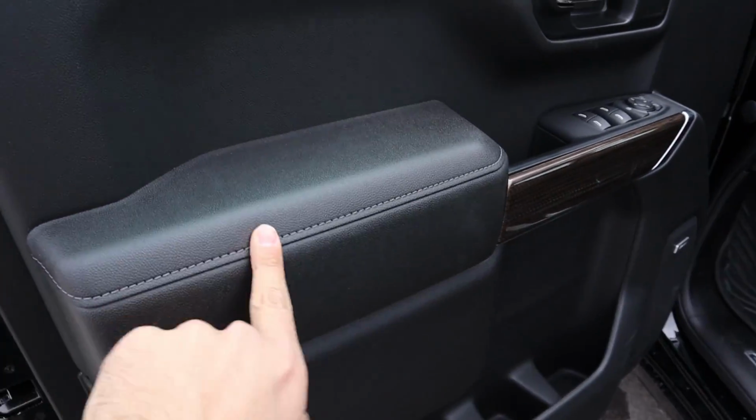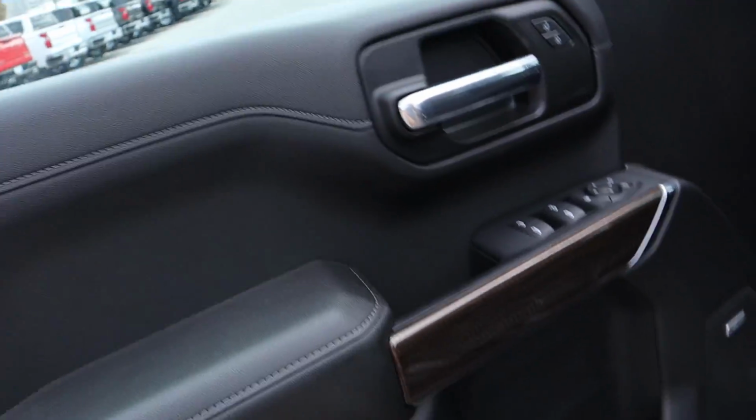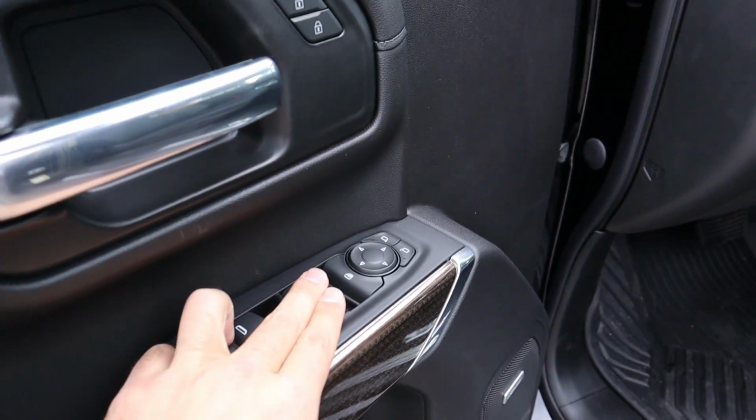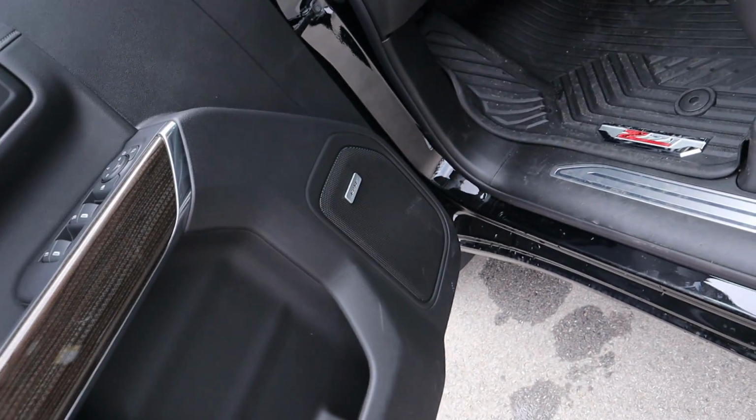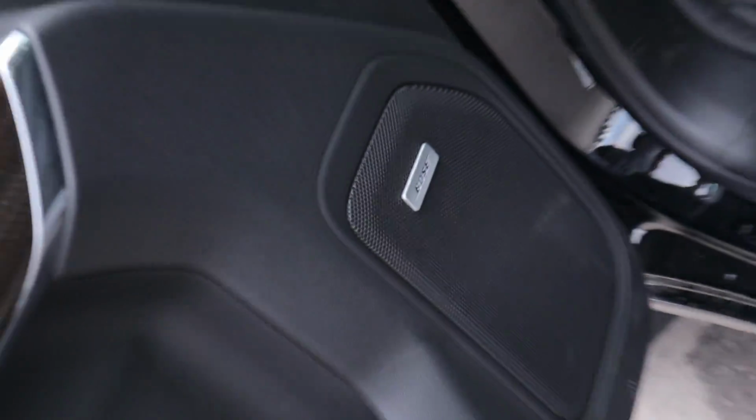So again, leather padding with the stitching, more stitching up above, more wood trim, all of your window controls right here with your mirror controls, door lock and unlock. Another speaker for the sound system, and it's Bose.